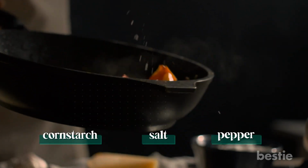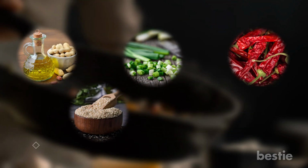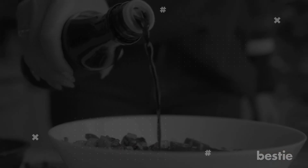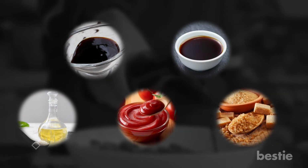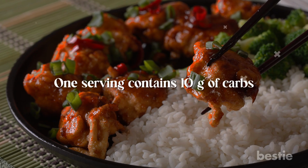The dish is finished with a stir-fry made of peanut oil, chopped scallions, dried chilies, toasted sesame seeds, and toasted sesame. The final step is to drizzle a mixture of rice vinegar, hoisin sauce, ketchup, soy sauce, and brown sugar. Look for low-sodium versions of sauces and condiments. One serving contains 10 grams of carbs.